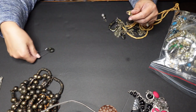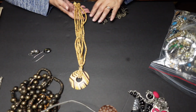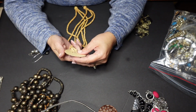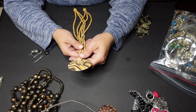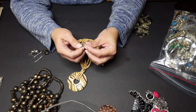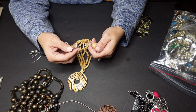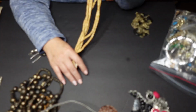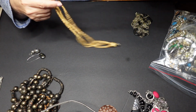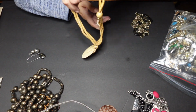So this, let's see, we got a couple of single earrings that we'll look for the matches to. This is super pretty. I like this a lot. So this is also wood, and it's been painted, and it's got a hook closure. It doesn't look like anywhere. This is in pretty good shape. I do like this one a lot. So it's got, let's see if I can get this right. It's kind of twisted within itself. There it goes.